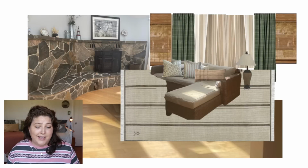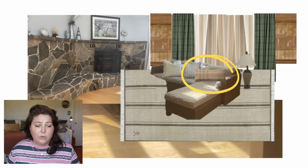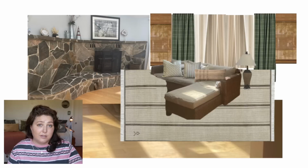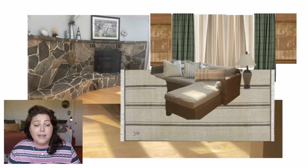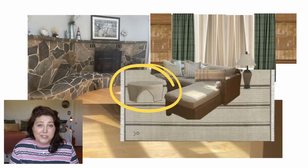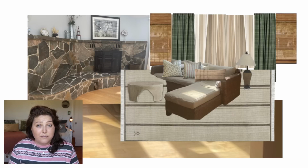You'll see in this next layout, I've actually swapped the lumbar pillow with something more neutral. So even if you didn't want to bring blue in your space, for example, something with this plaid pattern ties back to the curtains, but it also has just a lot of interest to it. It's textured, it's patterned, and so it doesn't really fall flat. I also changed out the coffee table for an additional option. You could do something a little bit more round that makes it feel a little bit softer and cozy.